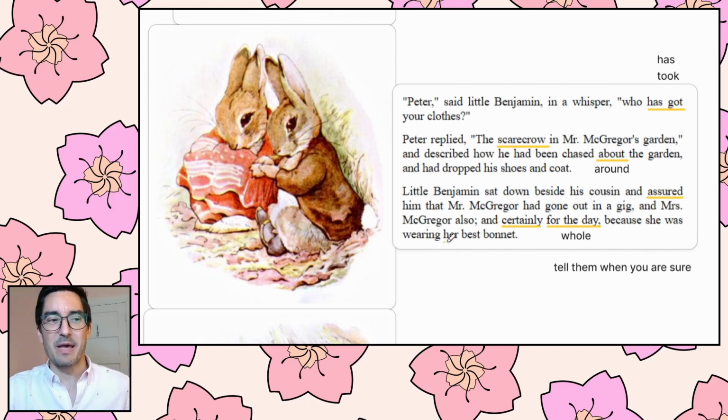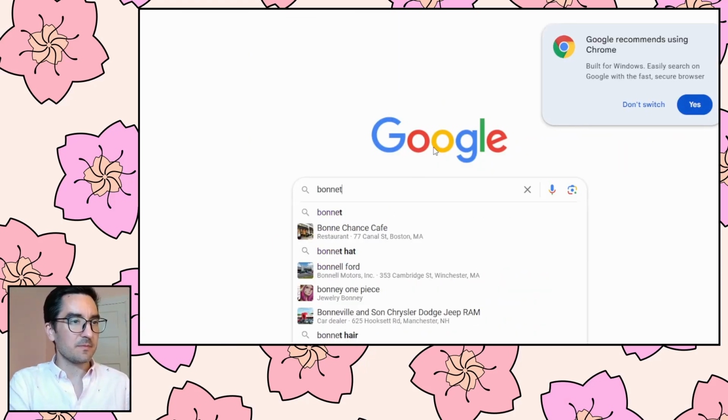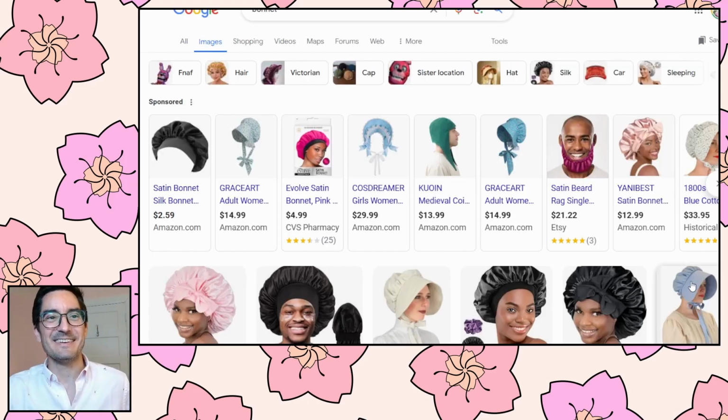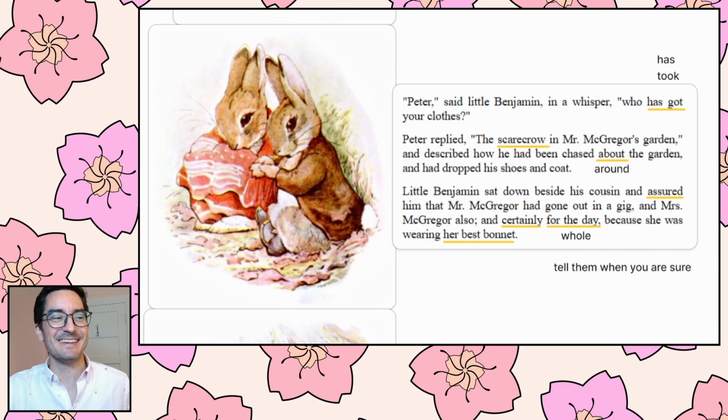Could someone have a best bonnet? Remember, the bonnet is that kind of hat that women used to wear. A bonnet looks... No, not that. A bonnet looks like this. She's wearing her best bonnet. Oh, it must be so beautiful. So she's wearing her best bonnet, so he knows, oh, they're going out into the town for the day. So that means we can go to their house and take your clothes back. Okay?